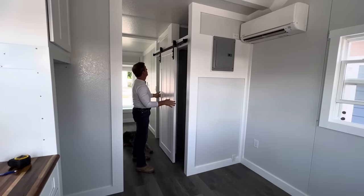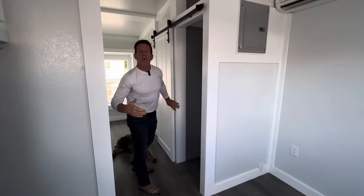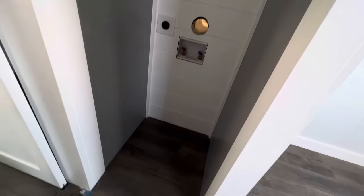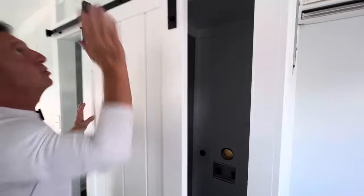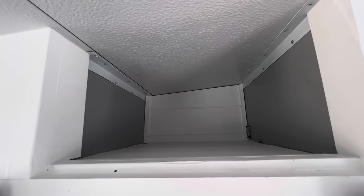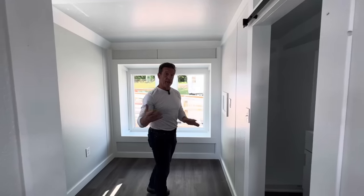Behind here is your washer and dryer. The washer and dryer is included. You will get a stackable washer and dryer. Storage up here. Let me show the storage. You also get a full bathroom.